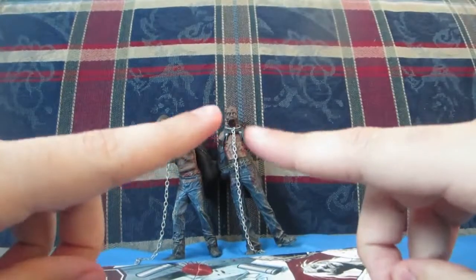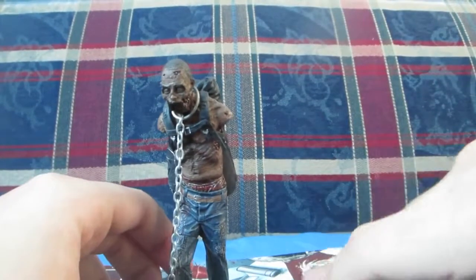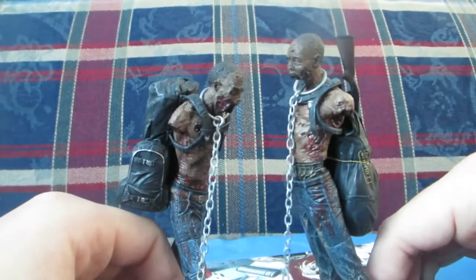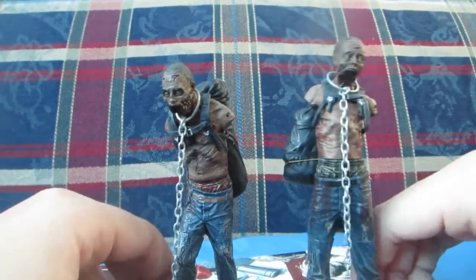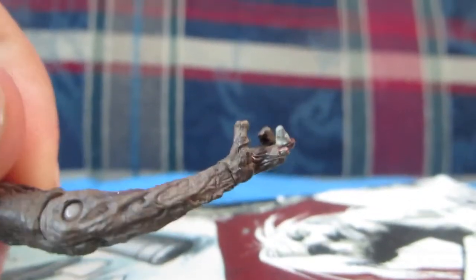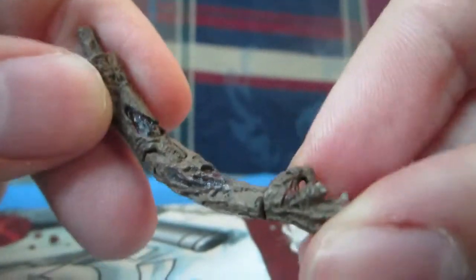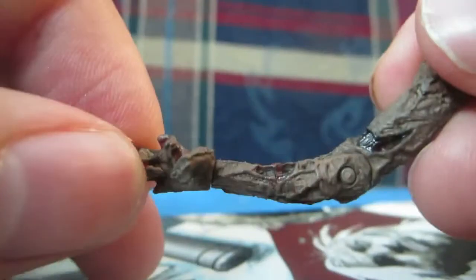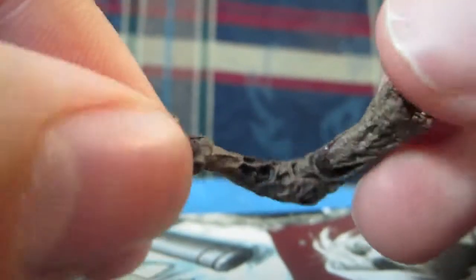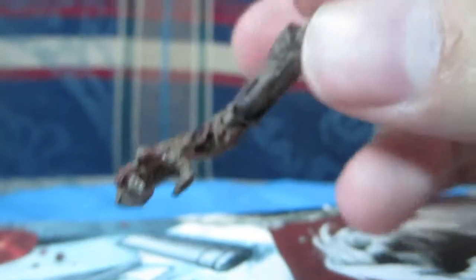Now let's get into the real fun part of this, guys. An interesting accessory that these guys come with is their arms and jaw, because as you can see, they're armless and jawless. Luckily they come with them, and I'll go over it now. Pet 2 seems to be missing his fingers, and his hand seems to be on the wrong way. Wait, hold on. Maybe they did get on the wrong way, or maybe I'm just dumb. No, it's this way for sure.